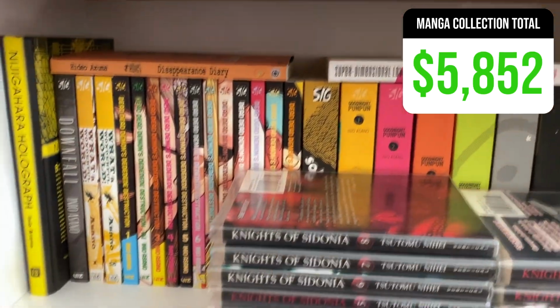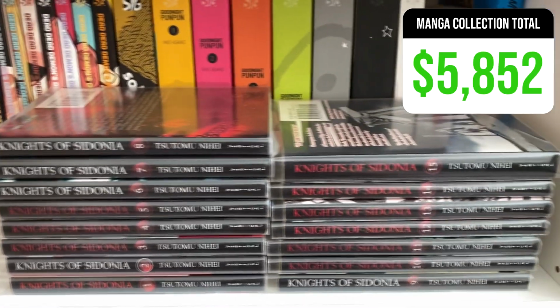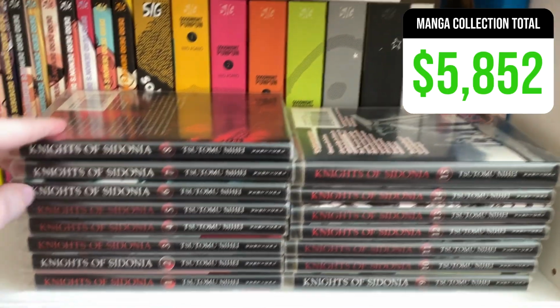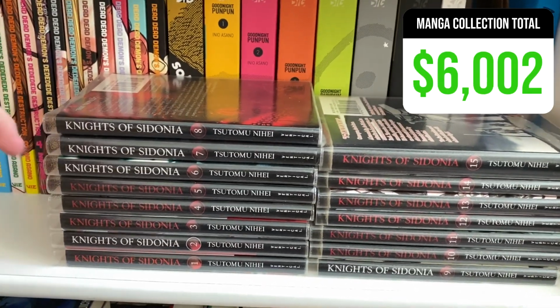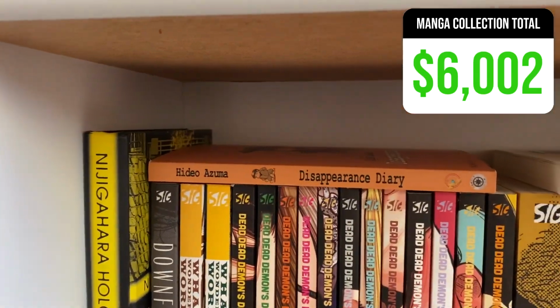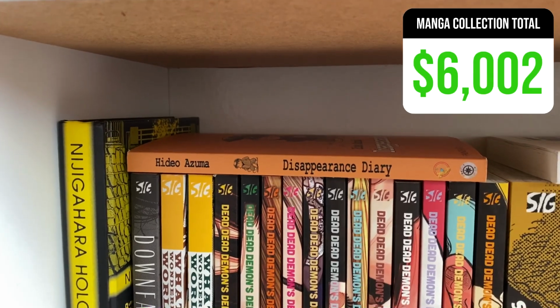Moving on down, we have my Inio Asano shelf, which has this Knights of Sidonia set in front of it, which I got years ago for $150 on eBay, which is still a great deal. Some of these singles are pretty hard to find. But before we get into the Asano stuff, we have Disappearance Diary by Hideo Azuma.